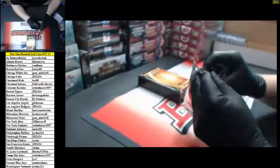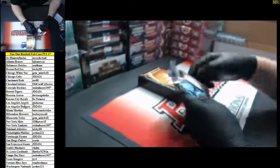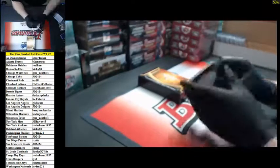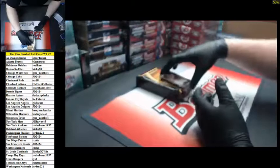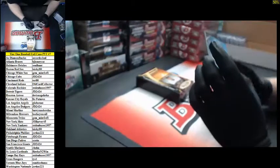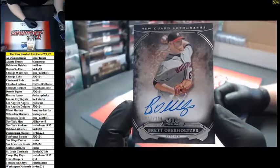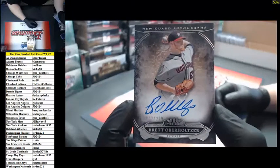Last pack. To $2.99, Brett Oberholtzer for the Astros. Devious.